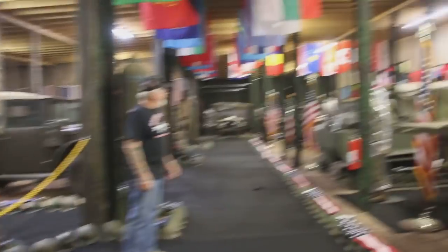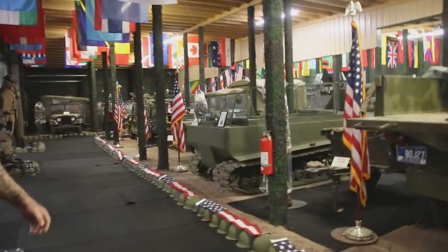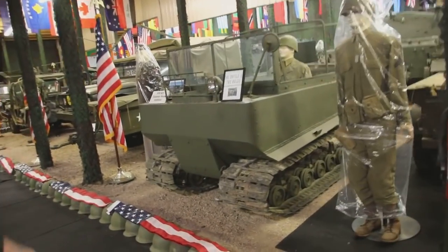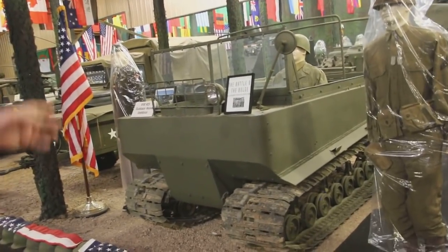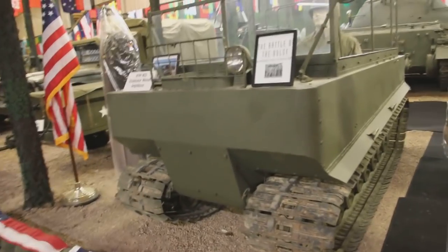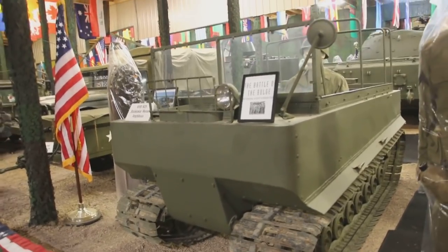This is the Weasel that they used in and out of the Ardennes Forest, Battle of the Bulge, June 16th, 1944. If you look in your history books, you'll see the Weasels coming in and out of the Ardennes Forest with the stretchers across the back, bringing out the wounded and dead men.